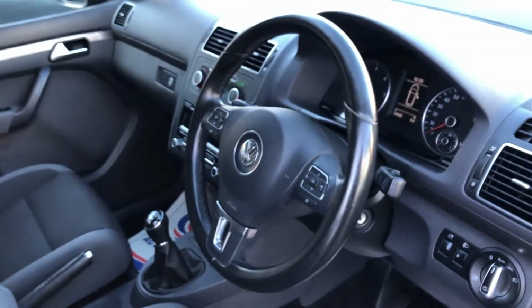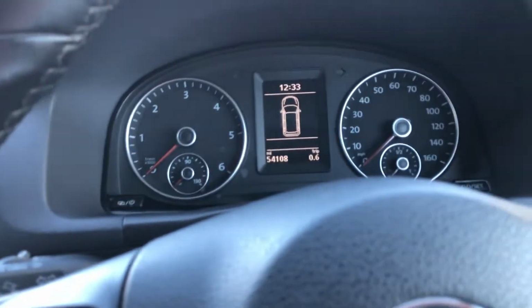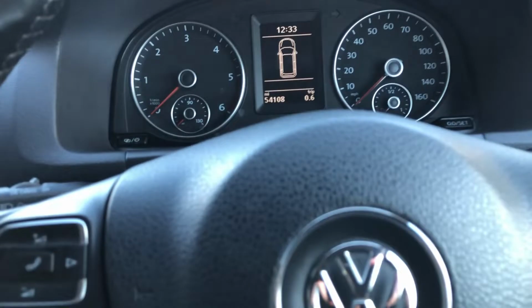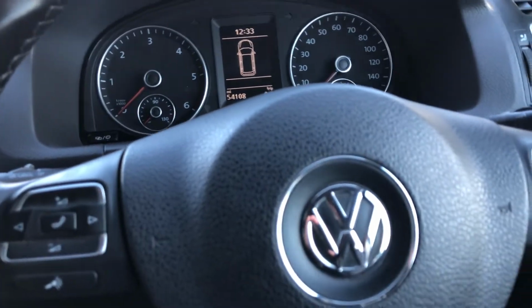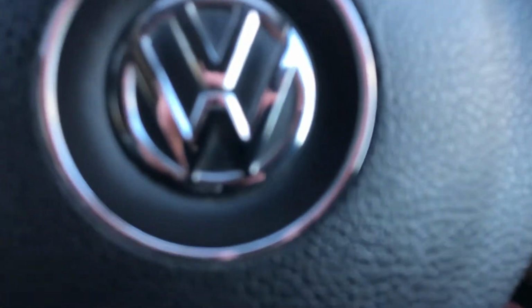Yep, nice little interior here. Let's have a quick look at the inside. Oh, nice comfortable supportive seats in this TOURAN, I must say. So let's get the key out and start the car up.